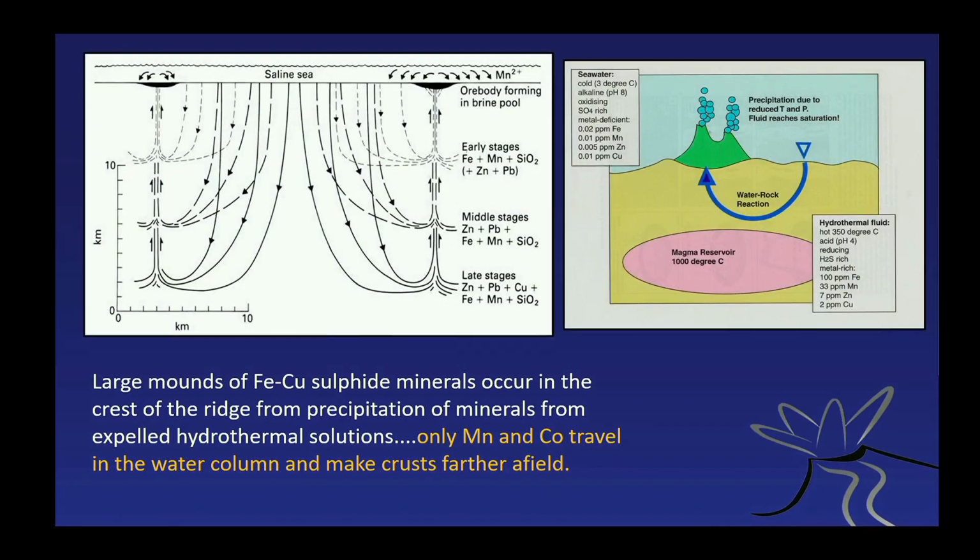So the idea here is that fluids are creeping down along these fractures. They heat up, they leach these metals out of the rock of the ocean floor, and then they're expelled again at the surface. These fluids then come at 350 degrees, and they're very acidic, and they hit very cold ocean water that is alkaline in chemistry, and so it causes a precipitation of all these minerals on site. There's only two metals that don't precipitate right away, and that's manganese and cobalt. Manganese and cobalt, they travel in the water for some time, and then they precipitate elsewhere.